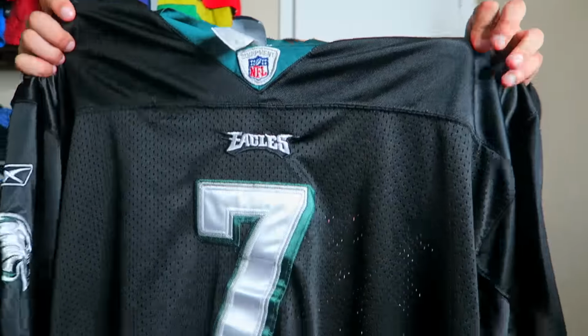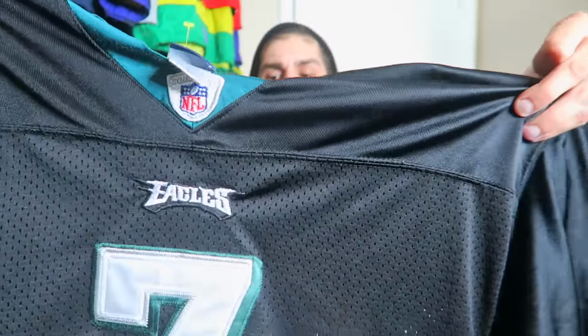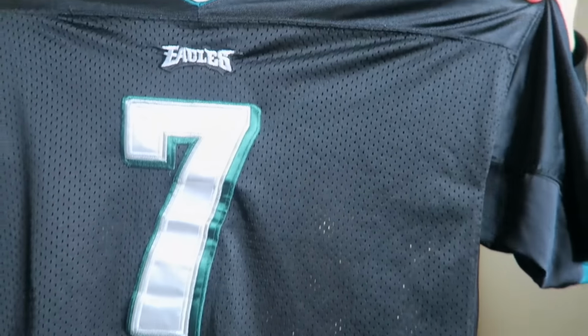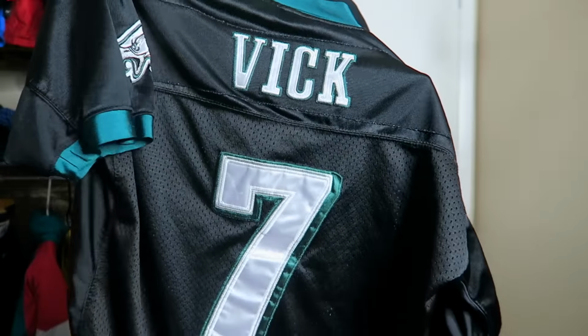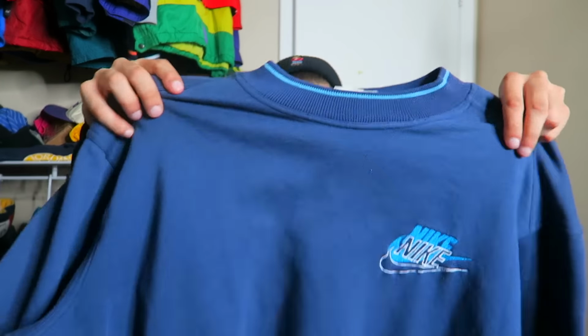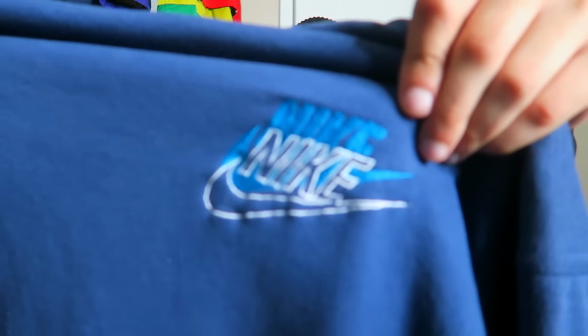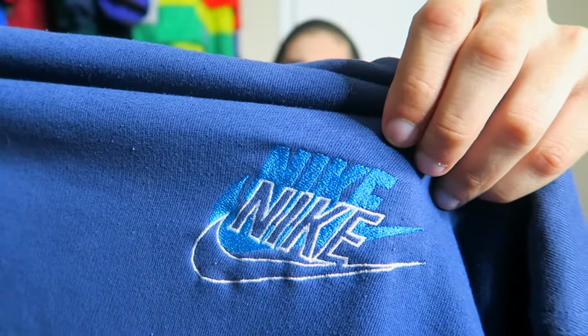We have the, it's actually really heavy, the Reebok Michael Vick Eagles, all embroidered patch, no screen printing. Vick number 7. Vintage Nike that does not have a size tag, but I would say fits like a medium. It's kind of strange how they have that. It's almost like a misprint.